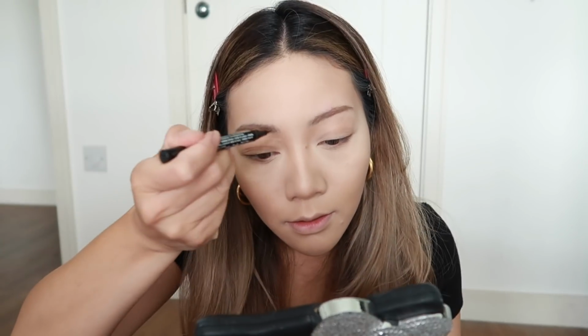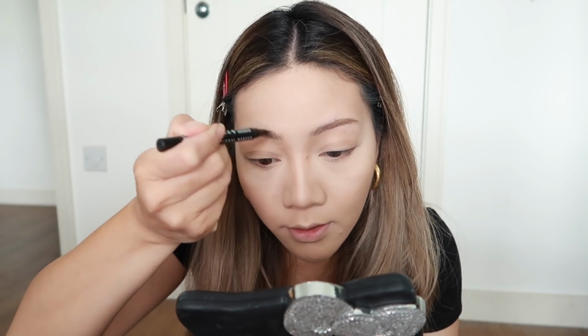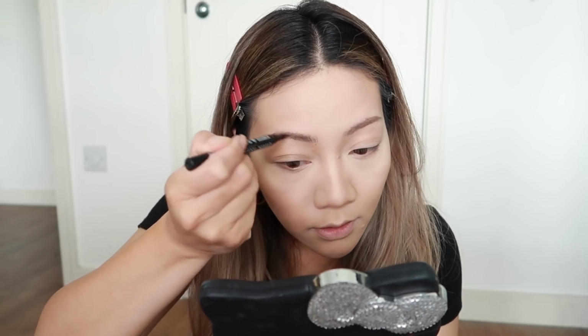I'm gonna come a little bit closer. I've got a ring light on, so I'm not sure if I should turn that down a little bit. Yeah, that's better. So just with the pen, I'm gonna draw fake hair strokes. Oh, what's that? I hate when you do your makeup perfect and then you've got some black dot that just wants to ruin your whole look.